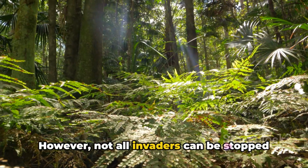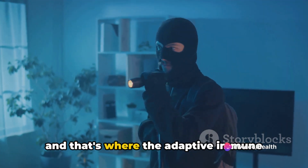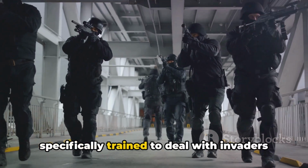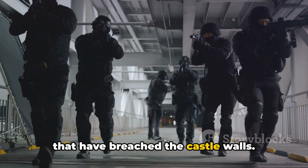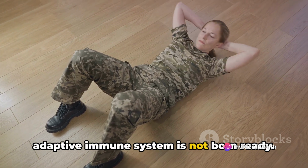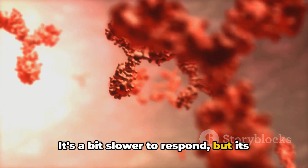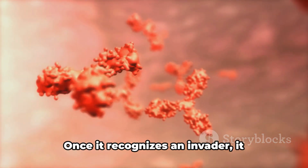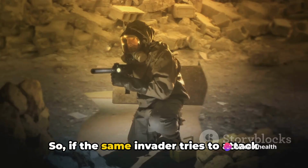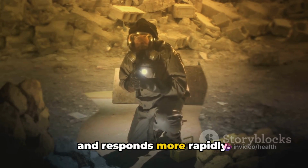However, not all invaders can be stopped at the castle walls. Some are crafty and manage to sneak in, and that's where the adaptive immune system comes in. Think of it as the royal guards, specifically trained to deal with invaders that have breached the castle walls. Unlike the innate immune system, the adaptive immune system is not born ready. It learns from experience. It's a bit slower to respond, but its response is specific and powerful. Once it recognizes an invader, it remembers it for the future. So, if the same invader tries to attack again, the adaptive immune system is ready and responds more rapidly.